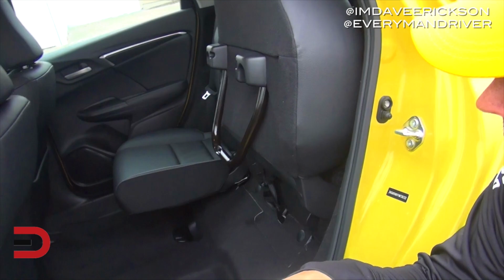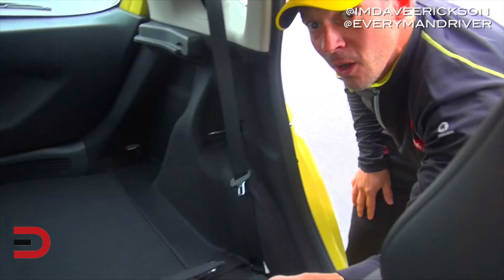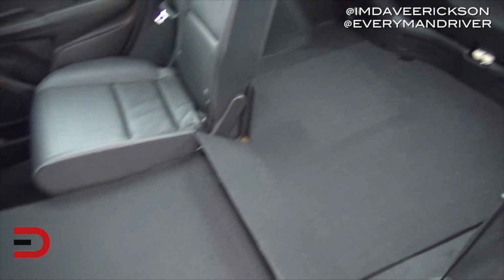Now, you just lift this bar, comes back down, and now watch this. Now you can make a flat floorboard back here just by bringing this down. Oh, look at that. Look at all that space here. Look at all that space that was created when you fold that flat. And it is flush.